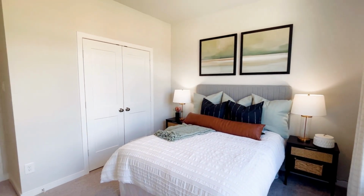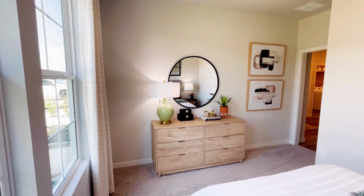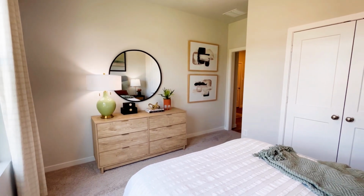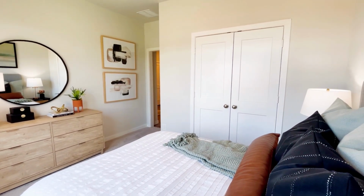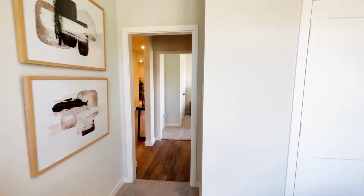So you have some room for some little side tables there. And then you have plenty of room up here towards the front. So you can see you got a nice big dresser. You got room to pull those drawers out, room for me to kind of walk in and out of there. So not a huge room, but also not a tiny room. So depending on, you know, size of child or whoever's in this room, could be enough space for whoever needs it, right?